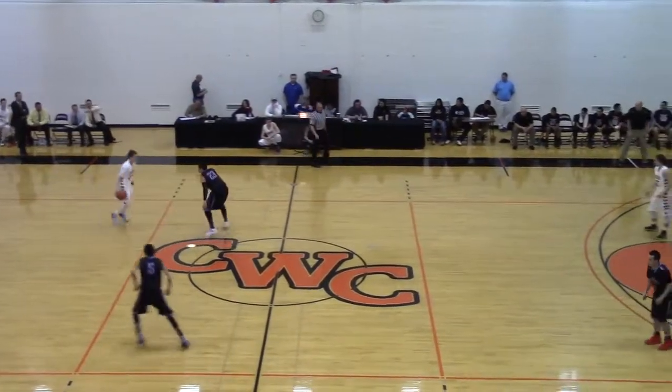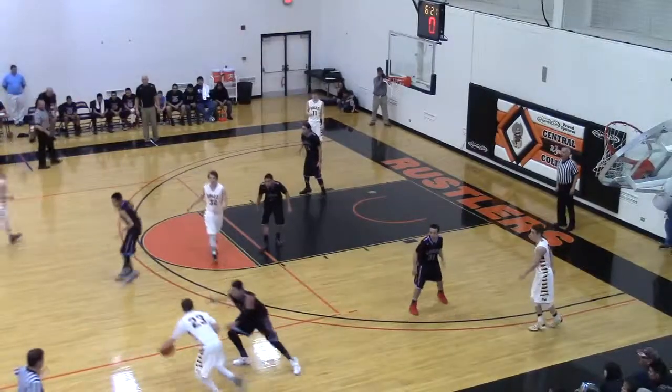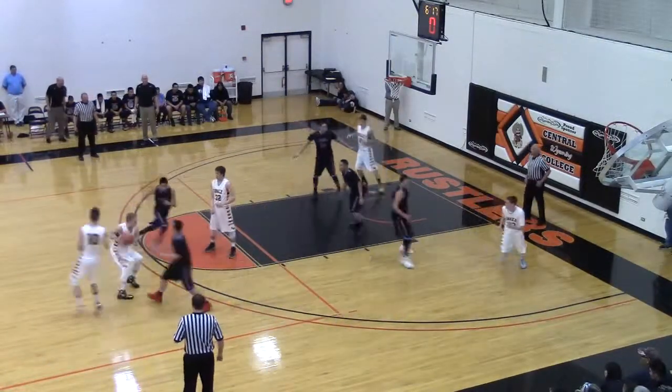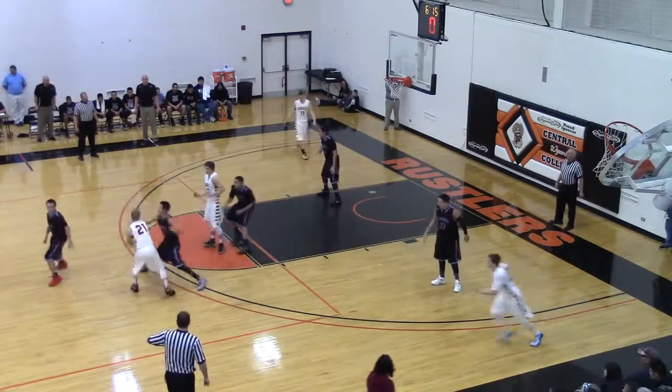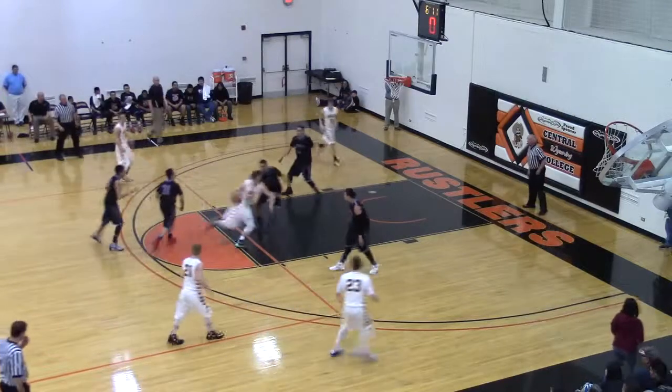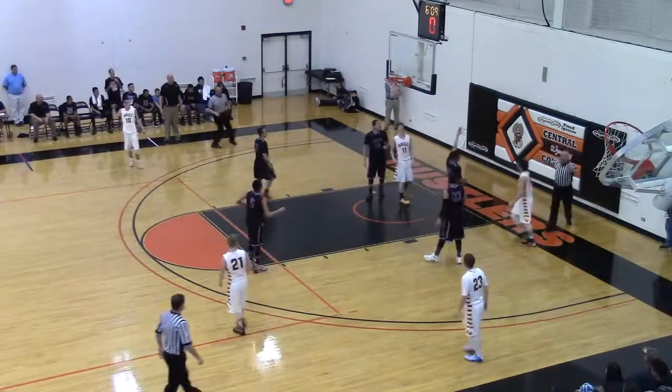Wombeck, McFarland again. Wombeck's going to get it across. He's up top seeing Banks. Banks looking, he's going to kick it back out to McFarland. It's a swarming defense, almost getting away, but Simmons comes up with it. Banks going to go hard at the rim. No shot.